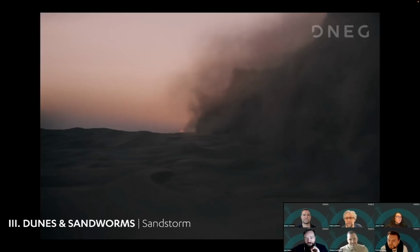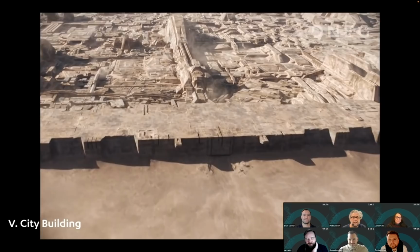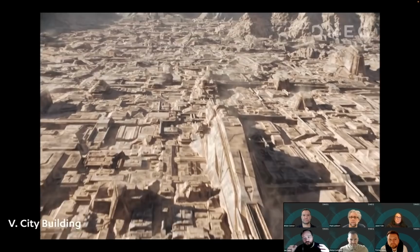We're going to move on to Arrakeen, and I thought we might combine the concept of building this city, but also attacking it. Paul, just coming back to you, this is the kind of sequence and the views of Arrakeen where you could really feel like the concept art and designs and set builds were translated into the visual effects work. Can you talk a little bit about that?